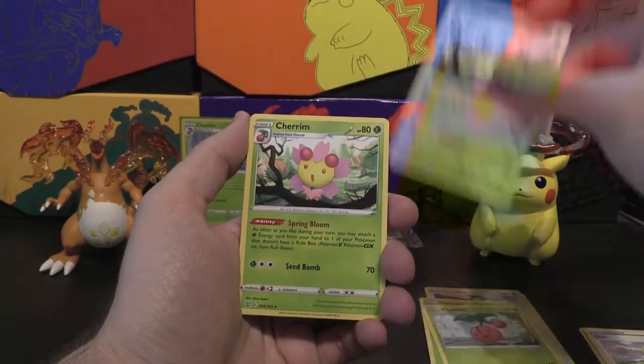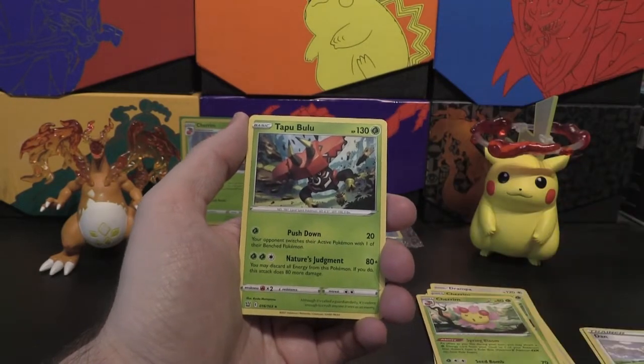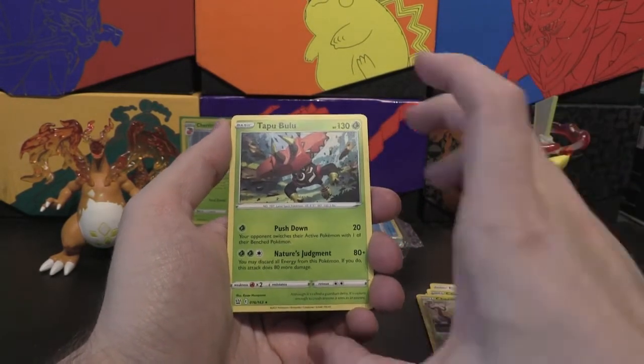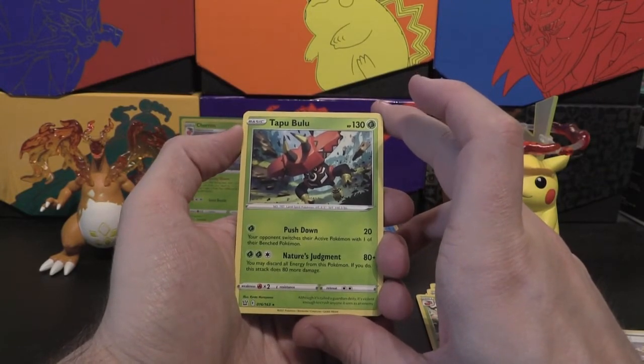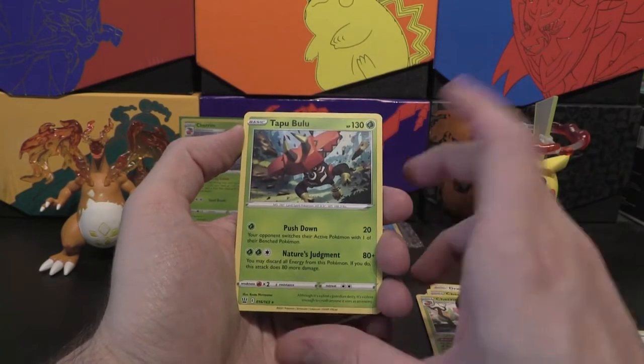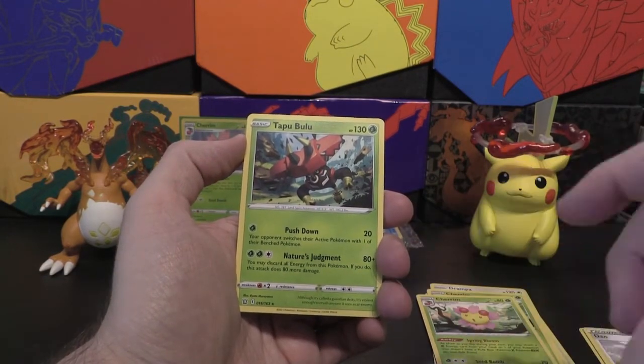So that's pretty cool. So it seems as if we've got... wow, okay, we've got several of those. We also have a Tapu Bulu. Again, this is also a holo in the set. Push Down for 20. Your opponent switches their active Pokemon with one of their bench Pokemon. So a little bit of snipe, not snipe, you know, trading it back and forth. And then Nature's Judgment here, 80 plus.